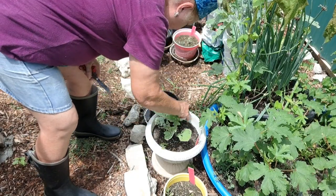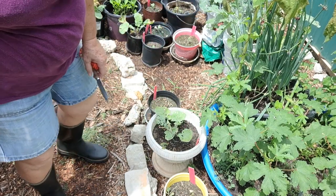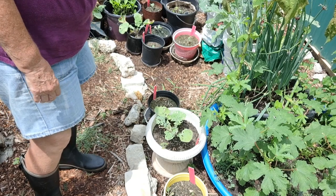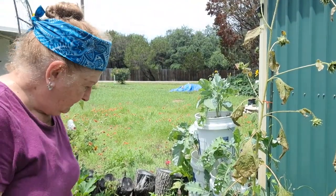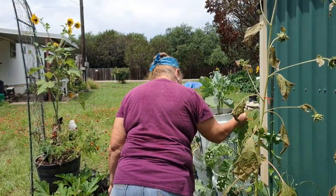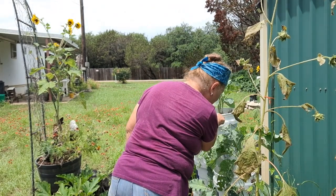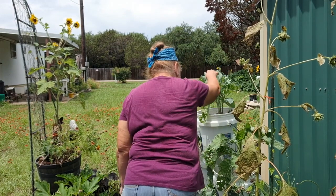I don't see any worms, but something's been eating it. That's my rutabaga. And I've only got a couple rutabagas that survived. It's just eating my leaves up. I don't see no bugs. It might have been the last time, or it might be birds, or who knows what's eating them.